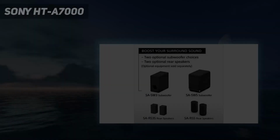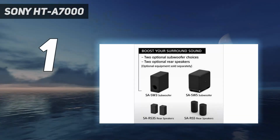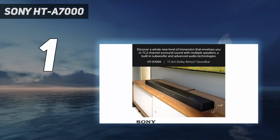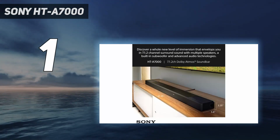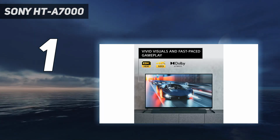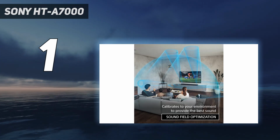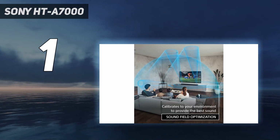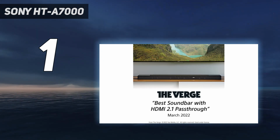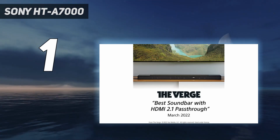And number 1. Sony HTA 7000. You get 7.1.2 channels, including 2 upfiring speakers and a dual subwoofer, plus support for a wide range of audio formats including Dolby Atmos, in both the Digital Plus and True HD formats, DTS-X, LPCM, high-res wireless audio and Sony 360 reality audio.